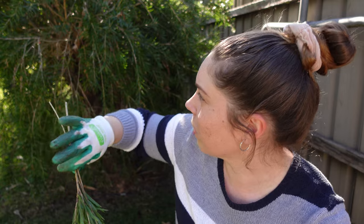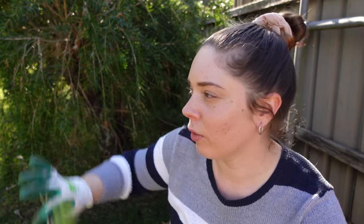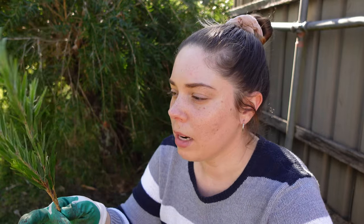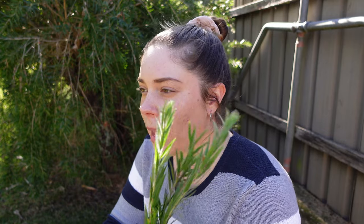It has been chopped off halfway, so it's kind of just sprouting everywhere, which is exactly what I want because I don't want big branches. I just want nice manageable stems. So yeah, it's a really great plant. The leaves also smell a bit lemony, which I really like. So yeah, I'm gonna keep picking of this one. Then I may go down and pick some leptospermum, I think, and maybe some ferns down the back, and that should be good for greenery.